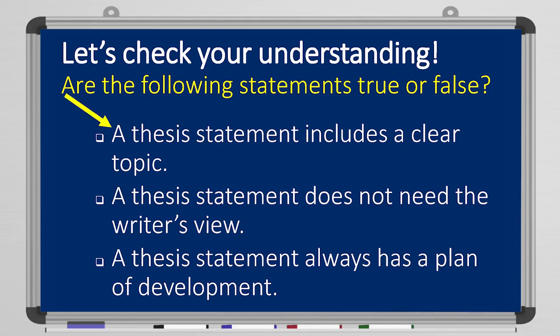A thesis statement includes a clear topic. This is a given. You have to have a clear topic. And the thesis statement needs the writer's view, so you need to know your position on the topic. It's very important. You always need to state that. And finally, a thesis statement has a plan of development. Always? No. If necessary. So if necessary, we're going to add it. If not, then no need.